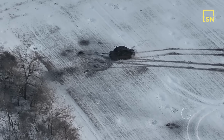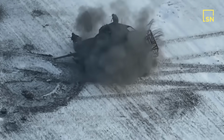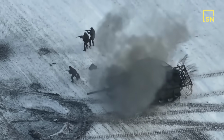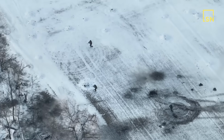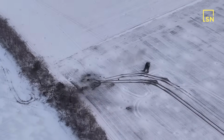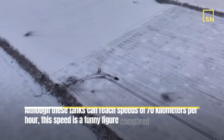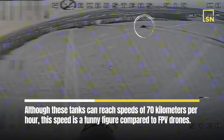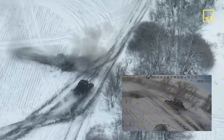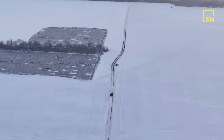At that very moment, the teams of the 59th Brigade crush all the dreams of the Russian soldiers. After the drone hits the tank, a big clash starts. It is an unlucky day for the soldier at the point where the drone hit. His friends leave him and continue fighting. The tank tries to escape at full speed. Although these tanks can reach speeds of 70 kilometers per hour, this speed is a funny figure compared to FPV drones. The drone catches up with the tank and hits it. The tank is hit but continues on its way.